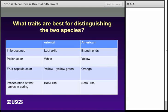And then for the land managers out here, just to give a brief overview of how to distinguish Oriental and American bittersweet for management purposes, this is a chart, and I'll have pictures after I go through it, of how to tell the two species apart in brief. The inflorescence, so the flower and fruits of Oriental bittersweet are located all along the branches in the leaf axils, whereas American bittersweet, they're only located at the ends of the branches, so they sort of look like bunches of grapes hanging off the ends of the branches.